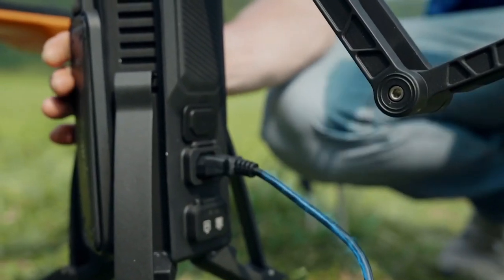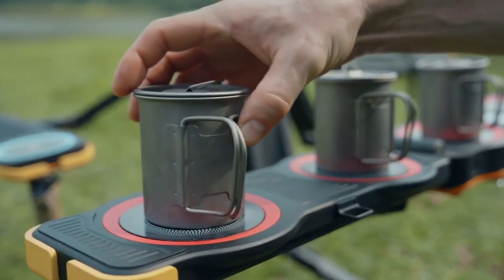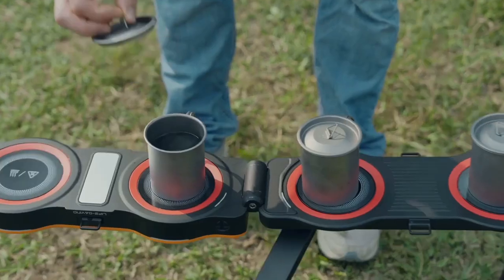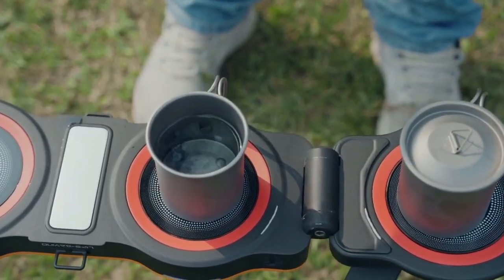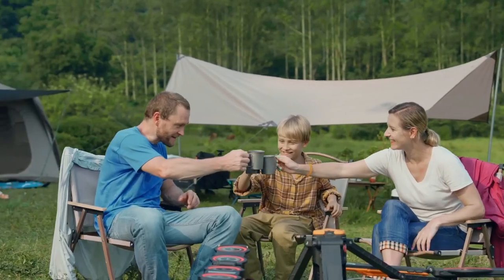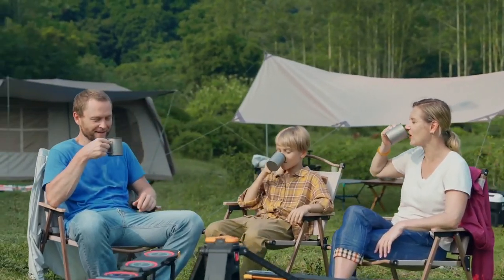There are 4 heating modules available on this panel. The first 3 modules can be used for coffee making, water boiling, and more. There is also an LED light beside. The last module can be used for heat insulation, which enables you to enjoy a hot drink anytime.